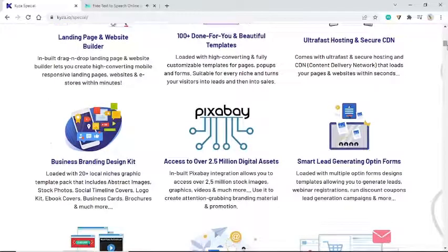Business branding design kit. Loaded with 20 plus local niches graphic template pack that includes abstract images, stock photos, social timeline covers, logo kit, book covers, business cards, brochures and much more. Access to over 2.5 million digital assets. Inbuilt Pixabay integration allows you to access over 2.5 million stock images, graphics, videos and much more. Use it to create attention-grabbing branding material and promotion.